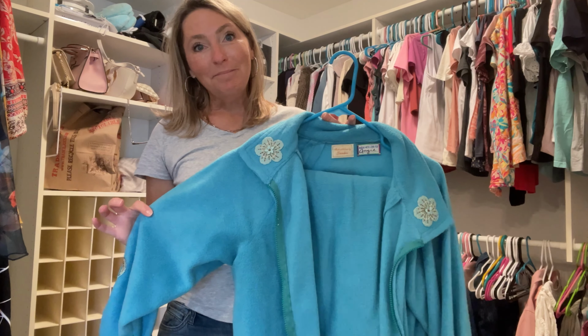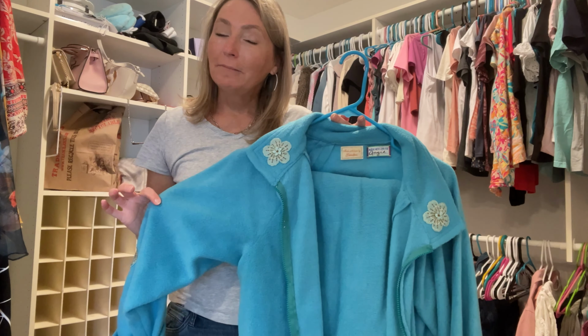Now here's something I've never worn, but there's a story behind it and I can't throw it away. My grandma made this for me. She's passed away now, but the little tag on the inside says made with love for Angie from grandma. I mean, I can't. It's gonna stay in my closet.